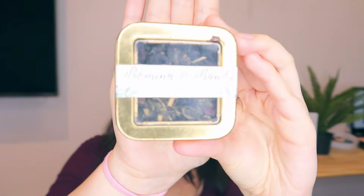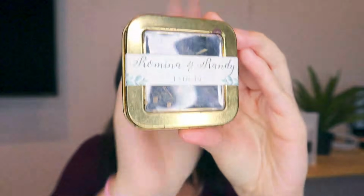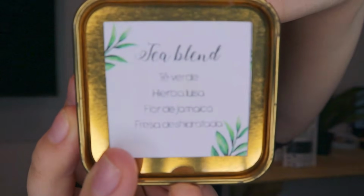So I did these little boxes. Wait, let me see. Yeah, you can see, I don't know if the light lets you see it, that's Randy and I. At the bottom it's the date, April 13, 2019. On the back it just says tea blend and the ingredients that I used. I had two different blends. So yeah, these were my wedding favors.